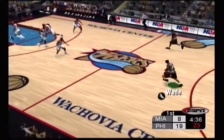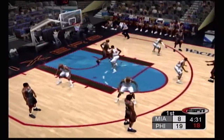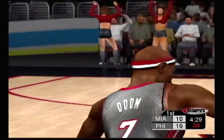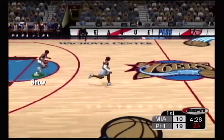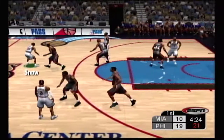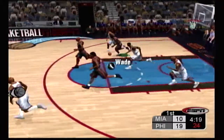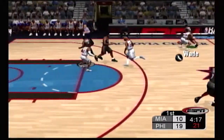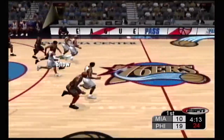And the Heat have it, but are behind, 19-8. Skip to Jones. Odom takes off, cuts the score to single digits. That's why you go up strong with 2 hands and jam it. It's hard to stop. And the 76ers would love to extend their lead this trip down. Pump fakes to Jackson. Wade made the nab back there and records his first steal. Grabbed by Jones. Swatted away. And that's his first block of the game.